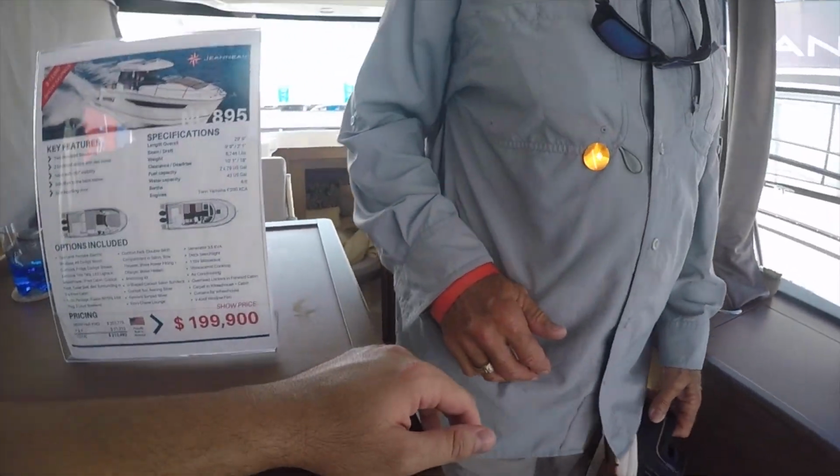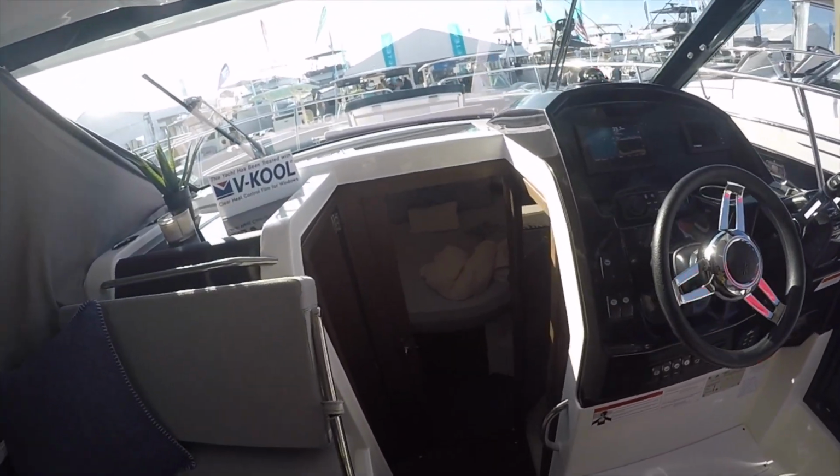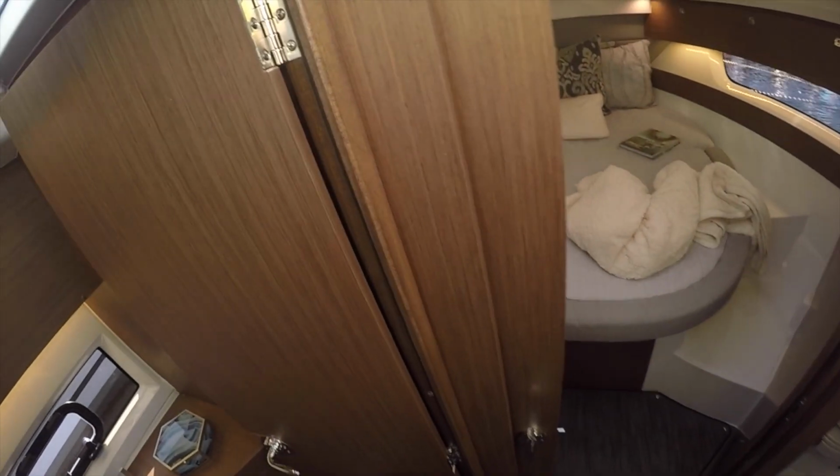To the left, there's a table that seats four with a flip back seat that becomes a navigation seat. The table also converts to a single berth. As we enter down below, there's a mini hallway with two separate berths and a head.